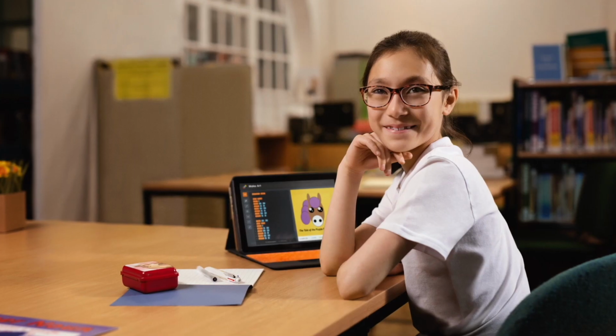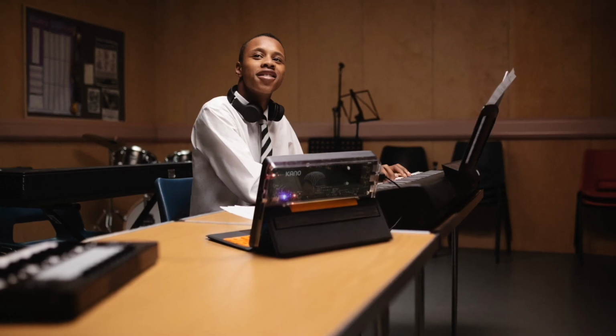I can hand a kid a box with the instructions on how to build it. They can put it together, and 30 minutes later, they're making art through code or music through code. It's just an amazing tool.